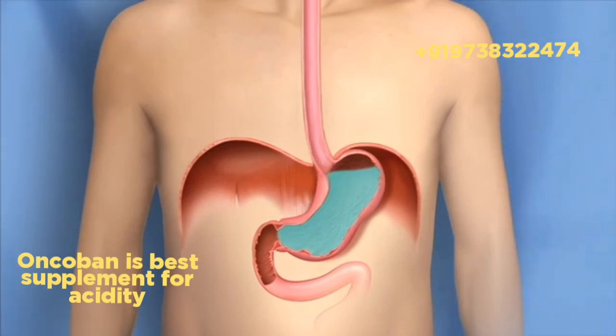It's normal for a small amount of acid to occasionally splash into the esophagus. This is called reflux. That word means flowing back. A small amount of reflux doesn't usually cause any harm. But if acid splashes up into the esophagus over and over again for years, the esophagus can be damaged. There are several reasons this might happen.